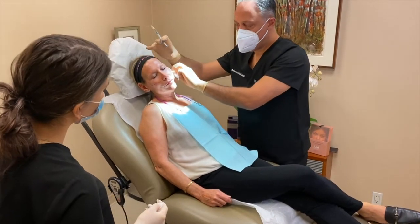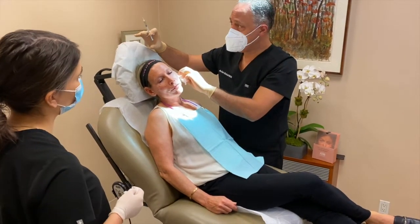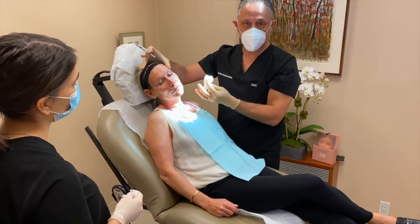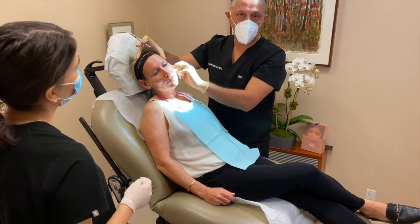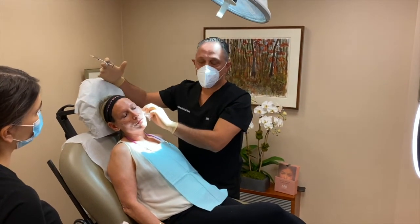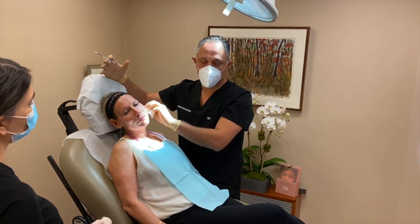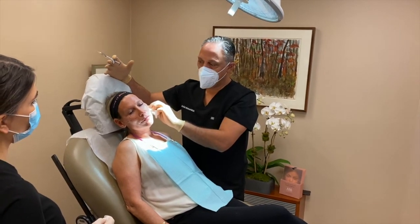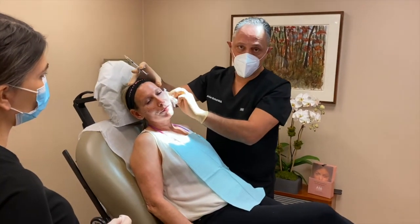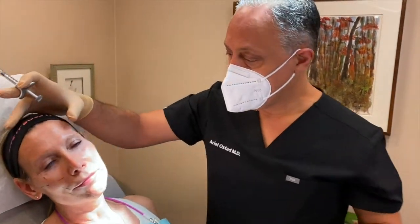So I put in, if you remember, there was about a half a syringe from the other syringe, and now I put another half here right now. So each person is different, and this is where the art of injection comes in. We don't follow a cookbook approach. It's really about making sure that you put the proper amount to fill the patient and yet not overfilling them. So each person's different. And that is the beauty of what I do. This is why I love what I do, because it allows me to be an artist. It allows me to really look at a patient, see what they need.